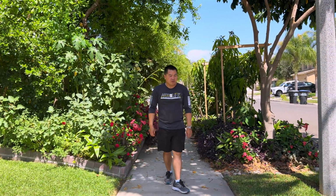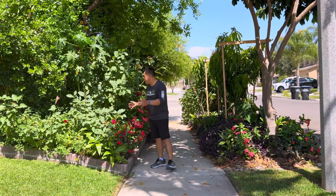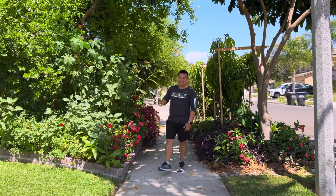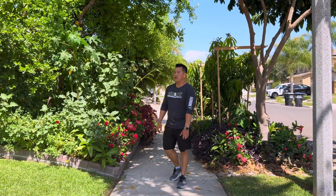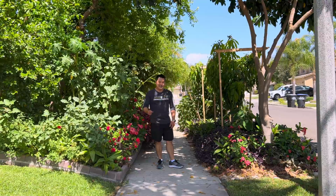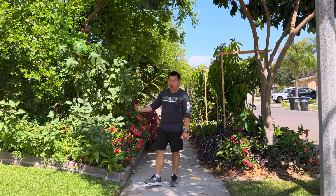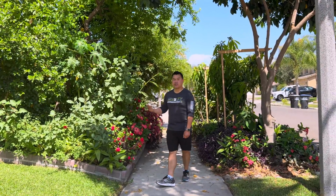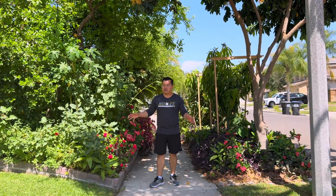So the reason why I'm able to get away with the crazy dense planting of trees next to each other is because it is needed, especially on tropical fruit trees. You actually need them to be super close together. The reason for that is microclimate. The hardier trees will help out the less hardy, more sensitive tropical fruit trees. That's really all it boils down to.